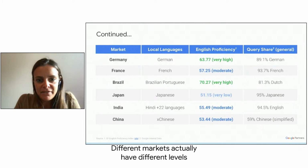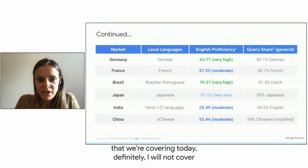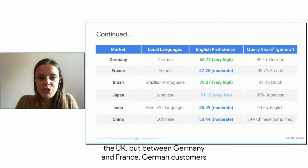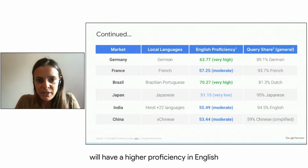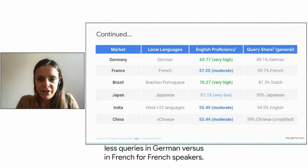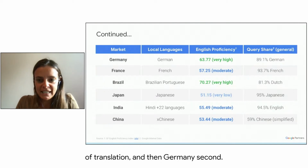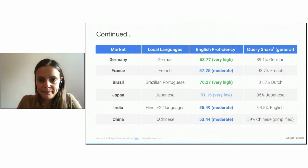Different markets actually have different levels of English proficiency. So out of the 3 markets that we're covering today, I will not cover the UK, but between Germany and France, German customers will have a higher proficiency in English than French customers. And they will also have fewer queries in German versus French for French speakers. So if you're looking at those 2 markets specifically in Europe, you might want to prioritize the French market in terms of translation, and then Germany second.